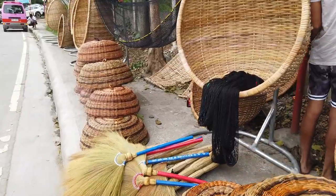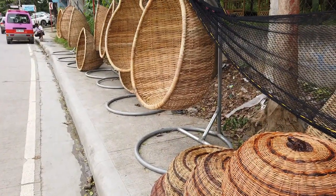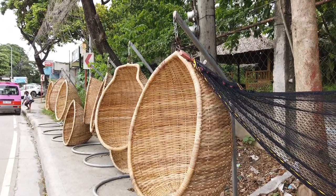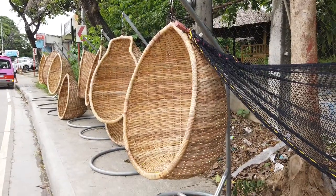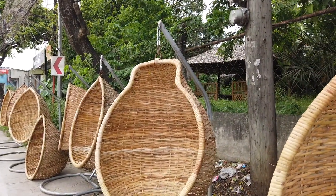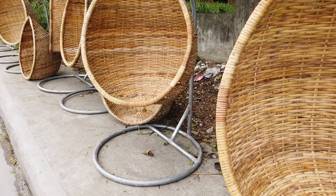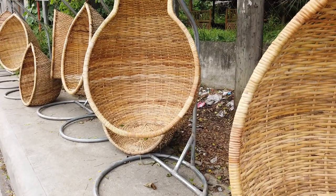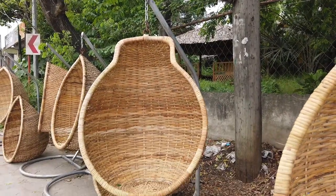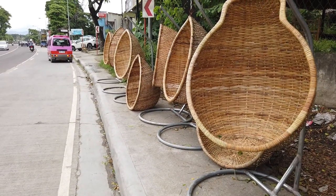What gets my attention is this hammock. A welded hammock with a rattan egg shape, 9,500. Although it's in its raw state, because the commercial type of hammock that you see on some is already painted and beautified. But this is just a raw welded hammock, and it's 9,500, displayed on the road.